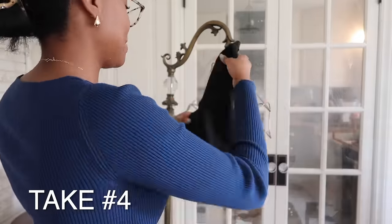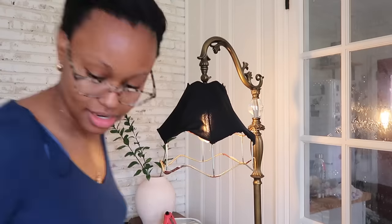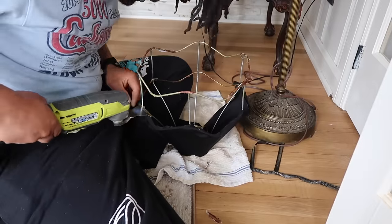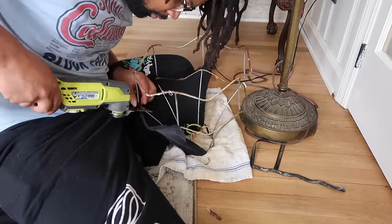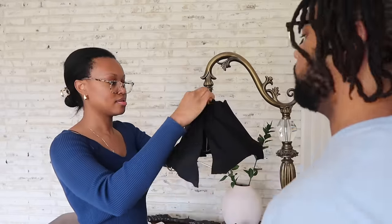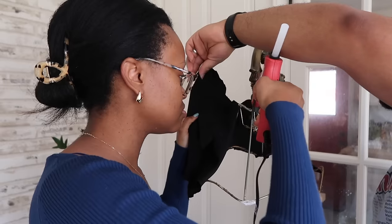Okay, y'all, I'm happy to report that this method actually worked. Unfortunately, the clip of us putting the first piece on corrupted for whatever reason, so you'll see us putting the second piece on. Right now I was just trying to see how much light was shining through the fabric, and it looked really pretty. I also decided that I no longer wanted that little bottom piece on, so Marcus took his oscillating tool, I think it's called, and cut that off for me. This is where we are now before we start putting on that second piece, and we're going around hot gluing it at the top and then pulling it as tight as we can around the bottom piece.